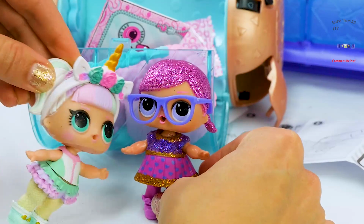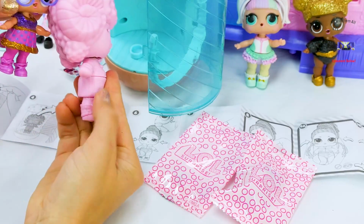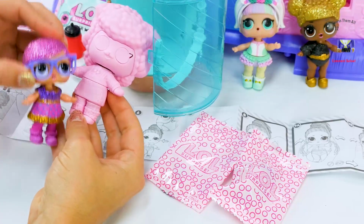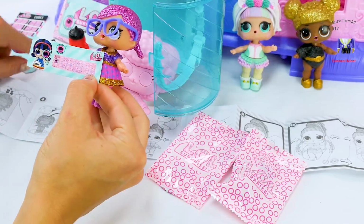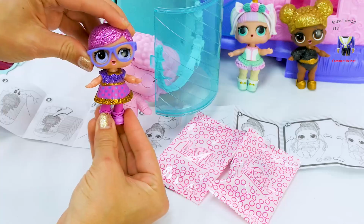Hey, this doll looks like a billy goat. Whoa! Look, she's got fluffy hair and big old ears like that. And she looks kind of cold, like she's on top of a mountain. Hey! I think that was the riddle. It's an arrow mountain on top of a mountain. All of you guessed that, congratulations.